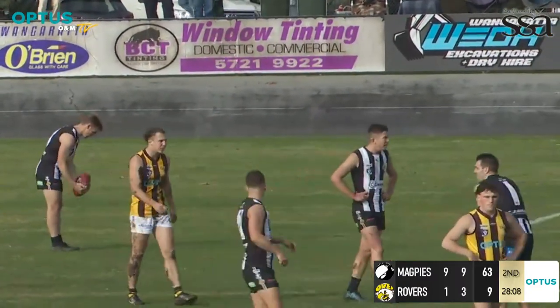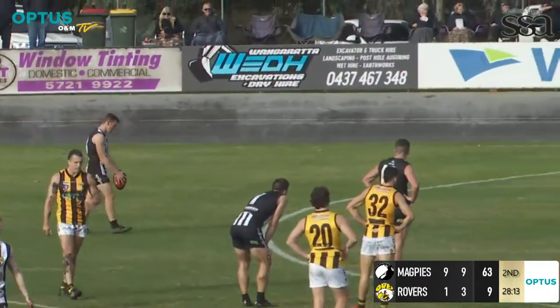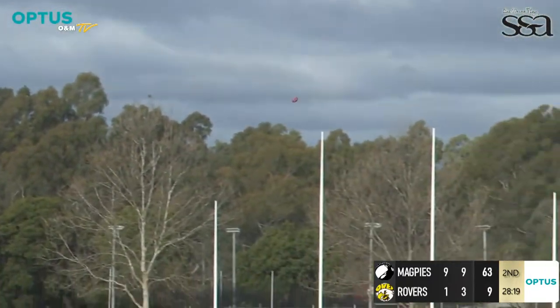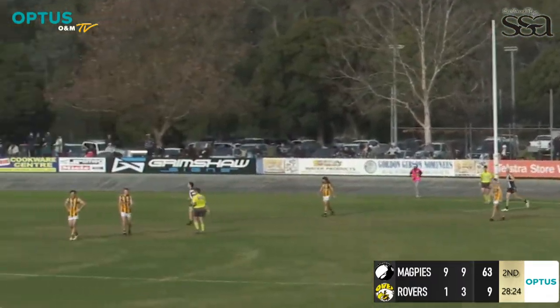He could be hitting for his number 3. Body language is starting to become an issue, I think, for the Rovers as well. They just got no answers at the minute. Paddy Warner's already got 2. Lines up, kick on the way. It's through for another one. They are blowing this game open at the moment.